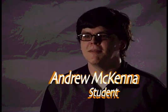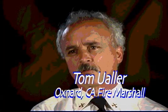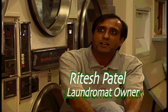Lint is the fibers that come off clothing and fabric. I think you get that in your belly button, right? In the fire service, it would be some sort of finely divided fiber or solid materials. The fuzzy stuff that comes off of your clothes when you put them in the dryer. Fibrous product broken down from material that is washed and dried. Just out of one screen, you can get a handful about like this.